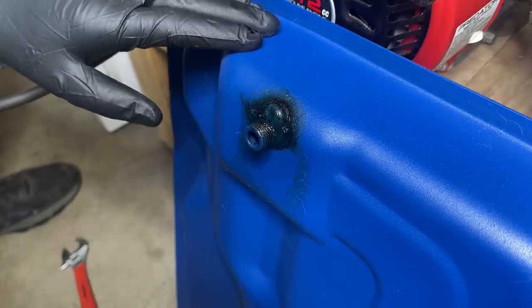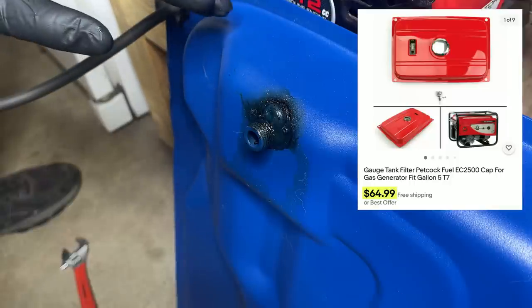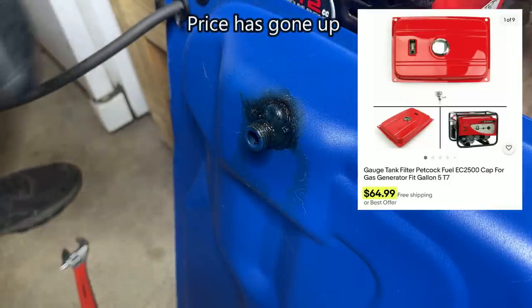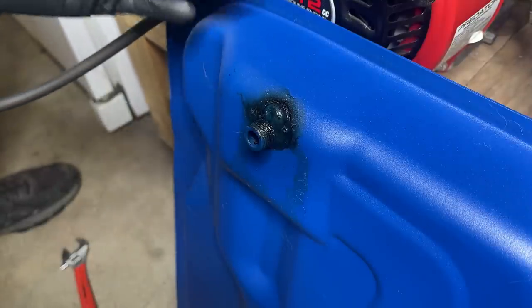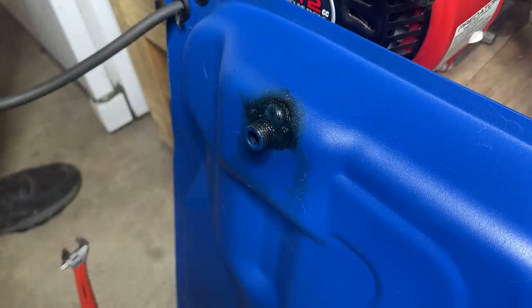These Honda clone tanks that are on eBay, they are dirt cheap. I think they're about 40 dollars each. And in my case, I actually have an extra tank from a Predator generator that I think will just drop in place. So let's give that a try.